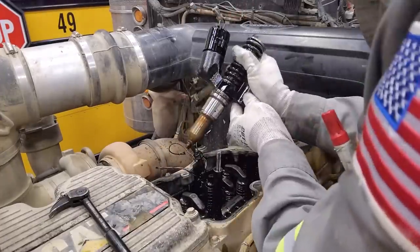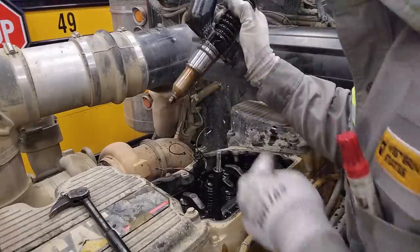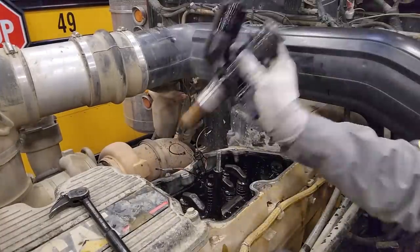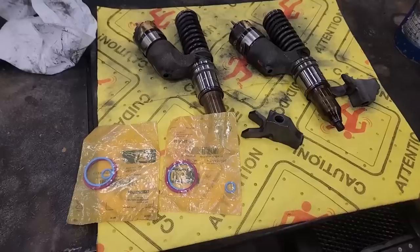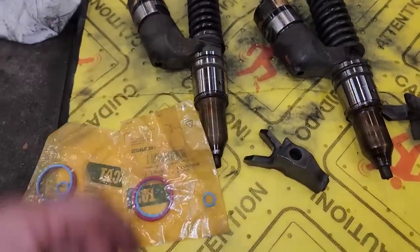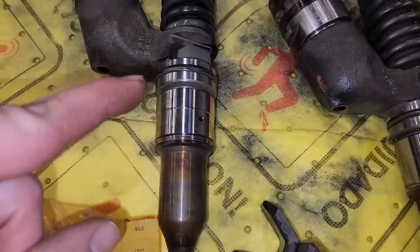It does have quite a bit of carbon buildup on the solenoid, but it's not a very high mileage or high hour engine. So number three also had a split O-ring, but like I said, that's usually from removing it. So once they're out, you need to get new O-rings for it. Now, luckily, I've got probably 50 of these O-ring kits because they always come in rebuilds, even if they give you injectors with new seals. So you always end up with a lot of them.